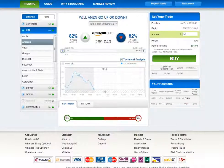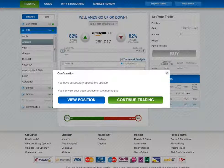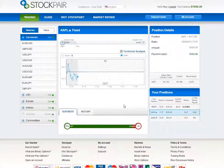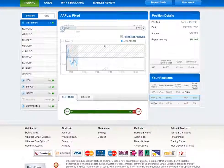I don't do that. I'm not that rich just yet. So let's put in, let's say, a $50 trade on this because it looks pretty promising. So you buy it. As soon as you buy it, it's at the exact same price that you saw on the quote. The response is really good. You don't have any delay, and after you've put in a position, you can choose to either continue trading or view the position, and you can see if you're out of the money or in the money. So I put in a put option, so if it went a bit higher, I'm currently out. As you can see, I've got an Apple trade from before that's also out currently, so not doing really well today. But all in all, I can't complain.